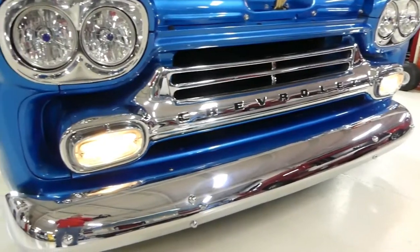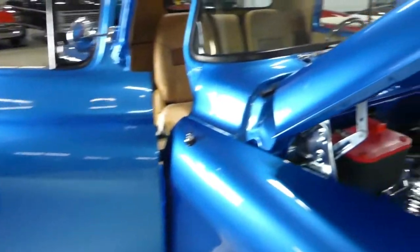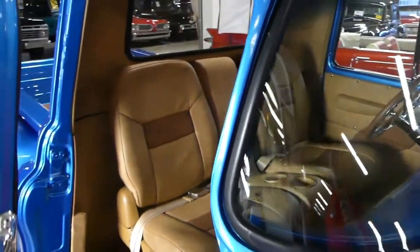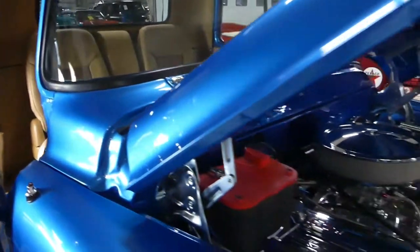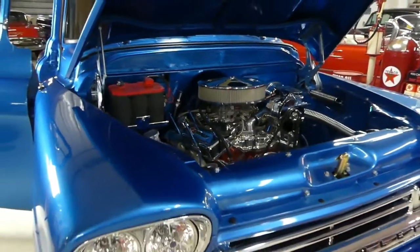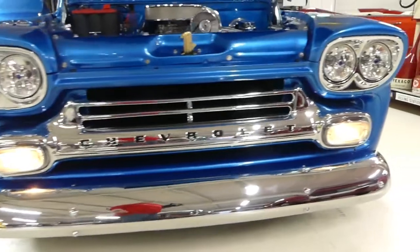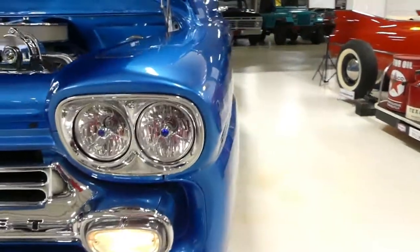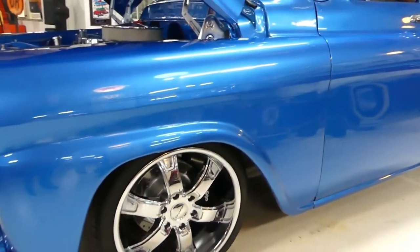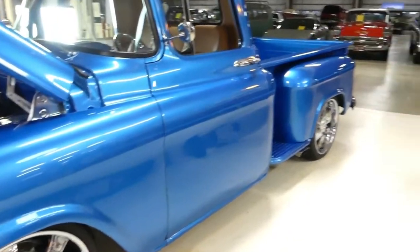And man, is it loaded with chrome, and it's gorgeous. Just a very, very cool running, cool looking, and what a head turner. And it's turnkey, ready to rock and roll. Give us a call here at Cruisin Classics. Get your hands on this 1959 Chevrolet pickup truck. Automatic, 350. Chrome dripping everywhere. Slotted and drilled rotors on all four. I mean, it just doesn't stop.